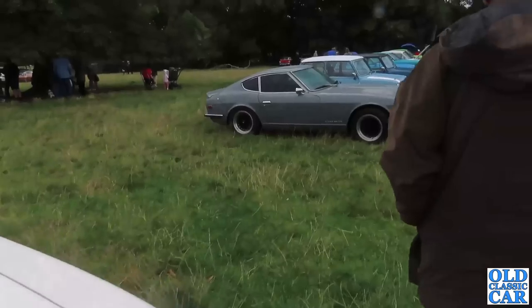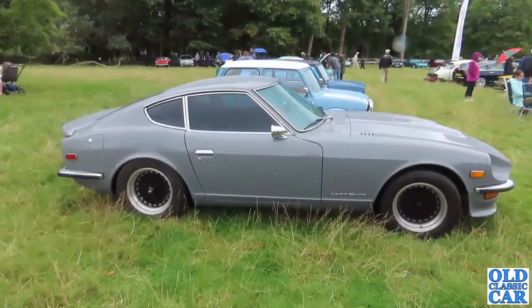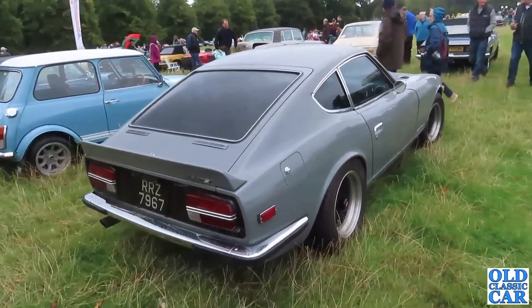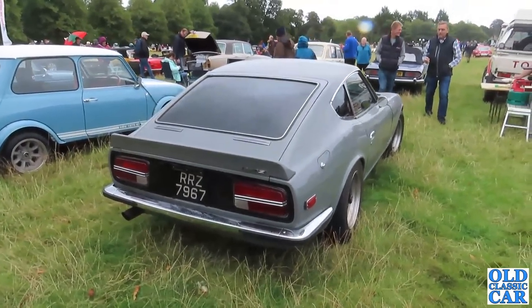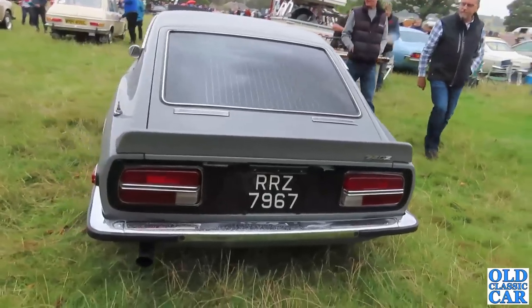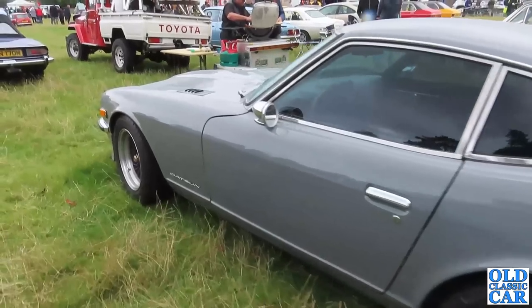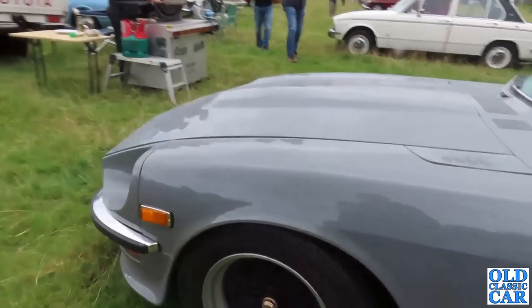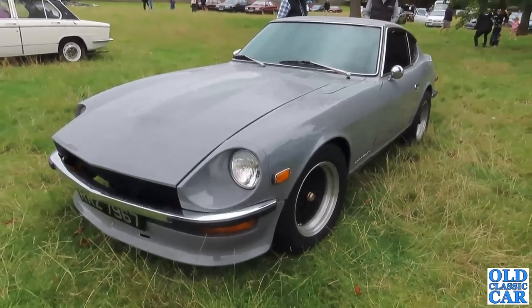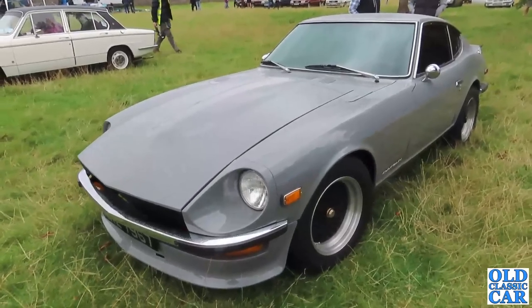Right, let's have a look at that 240Z. Or 260Z or 280Z. Which one? There's a 240Z. One of the best looking Japanese sports cars, I think, bar none. Big straight six cylinder engine under the bonnet of these. Really a very, very good looking car.